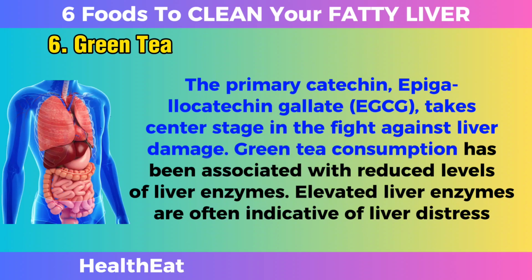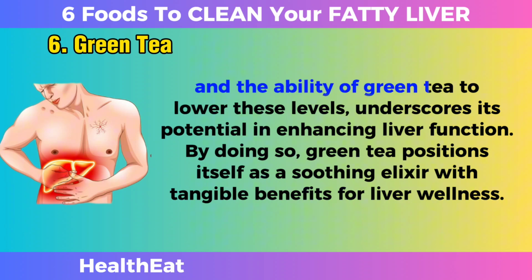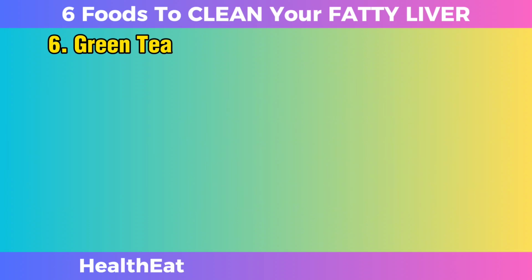Green tea consumption has been associated with reduced levels of liver enzymes. Elevated liver enzymes are often indicative of liver distress, and the ability of green tea to lower these levels underscores its potential in enhancing liver function. By doing so, green tea positions itself as a soothing elixir, with tangible benefits for liver wellness.